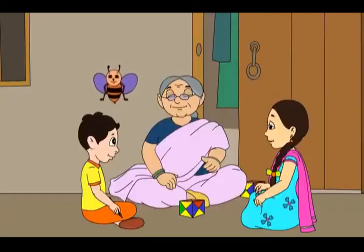Oh, so did the thieves get caught, Grandma? Oh, no. The thieves just escaped and ran away. But all the gold pieces got saved. The thieves left them back along with the boxes.